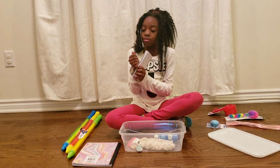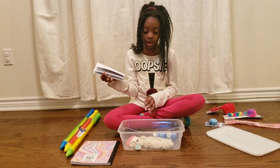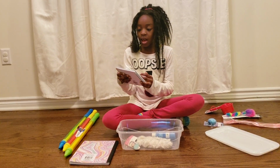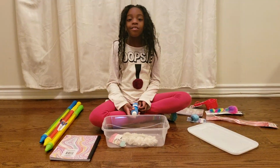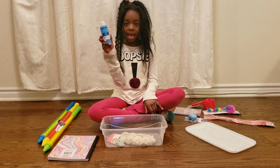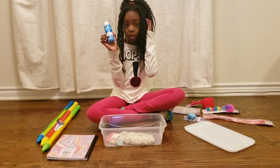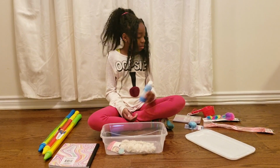This is a notebook that I got also from Dollar Tree where the pens were. I wanted this one because it looked cute. I couldn't find food coloring, so I ended up getting paint. I hope it works because I never actually tried making slime before.